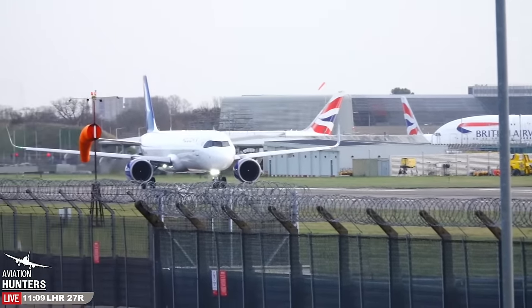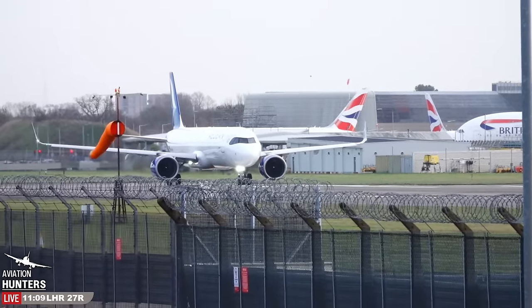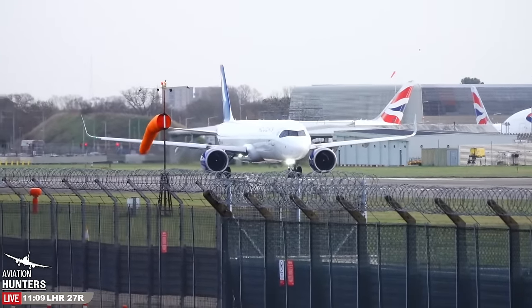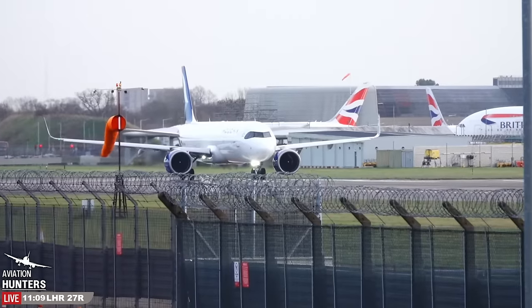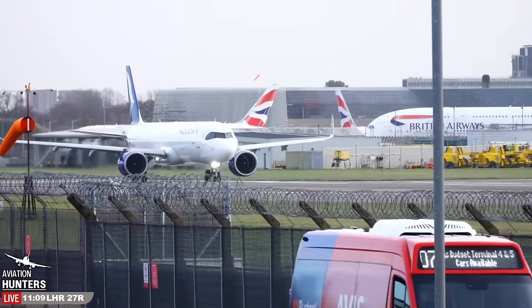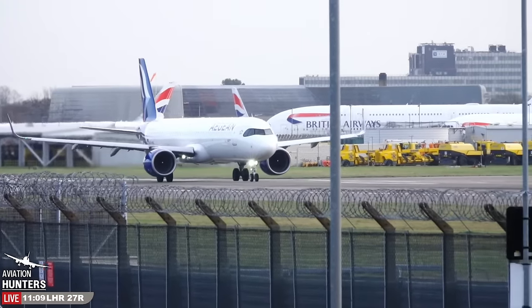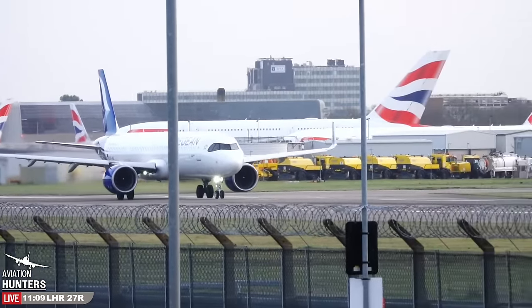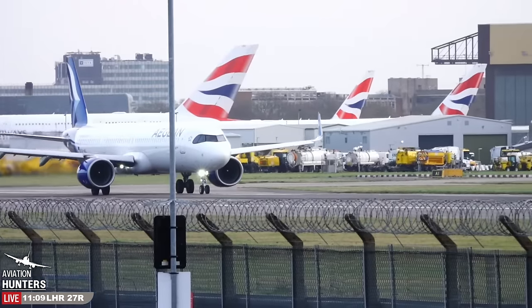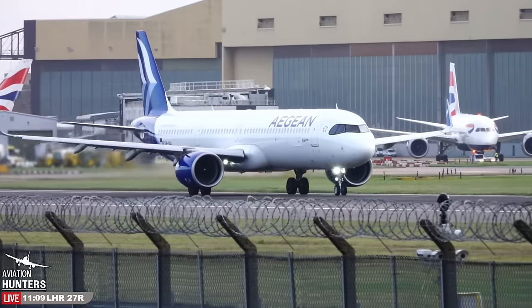I mean, the air traffic control tower doing an amazing job managing the actions on both runways. But sunset is expected at around 4 p.m. Sunrise had occurred at 8 o'clock this morning. That's some brief weather info for you all. We will get some more throughout the show, and I'll be showing you the windsock. Here's the Aegean 321neo.